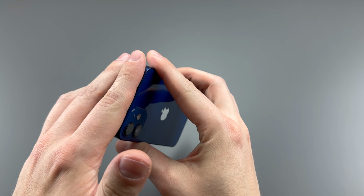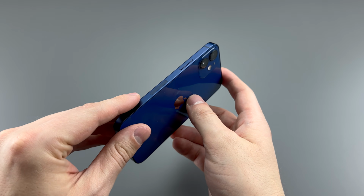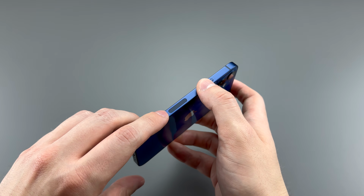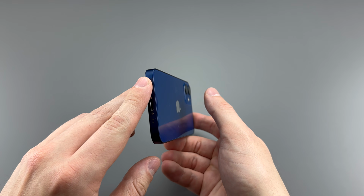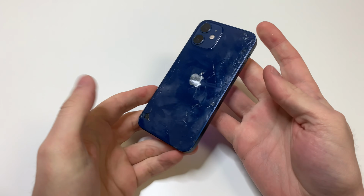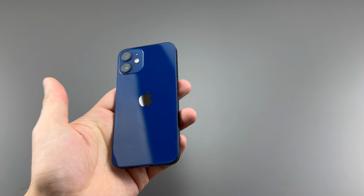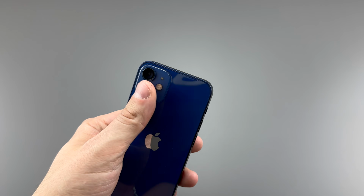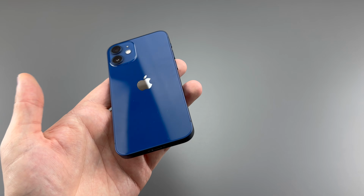We also get Wi-Fi 6 and full 5G, being lots of 5G bands, as well as millimeter wave if you have this little bar on the right side of your phone. While we're here, let's talk about the frame. So the back is glass. No, not ceramic shield, just glass. This is where the 2 cameras, flash, and microphone are. We get a simple Apple logo, and that's it, but it does hide the wireless charging magnets under it.